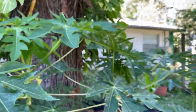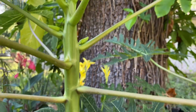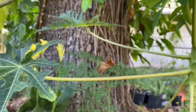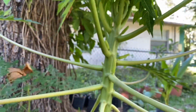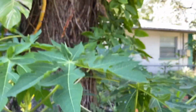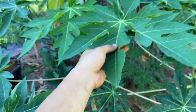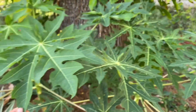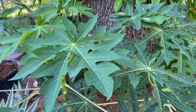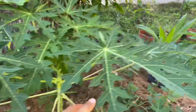Here we are walking around, and I have 3 papayas, or 4 actually, which I planted about 4 months ago, and oh my god, they have like tripled in size, and they're about to flower too. I believe one of them is a Red Lady papaya, and the other one's a different variety. I'm not too sure of the other variety. I'm not too big of a fanatic on papayas like I am with sugar apples, so I don't know the variety of these, but they're very big, very beautiful.